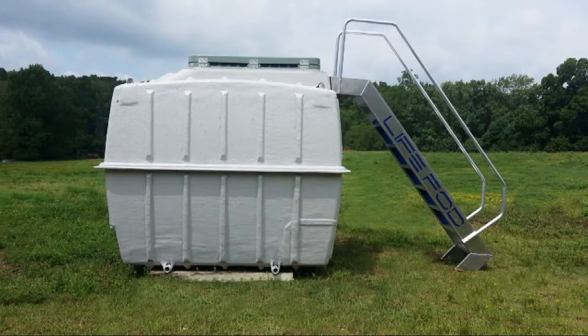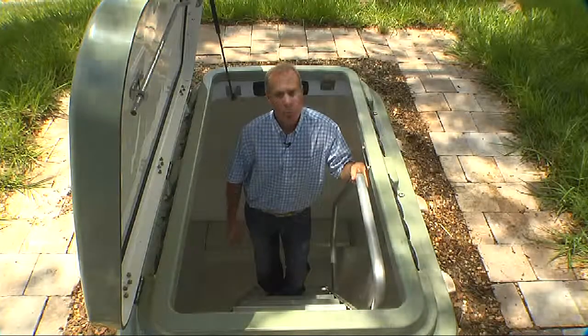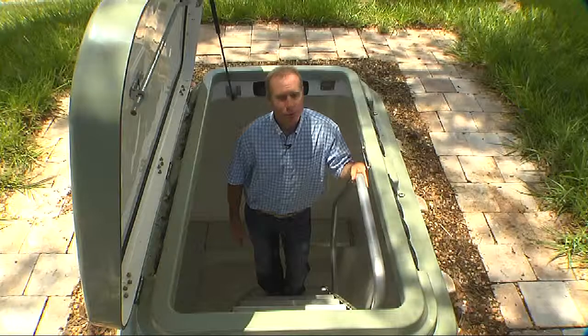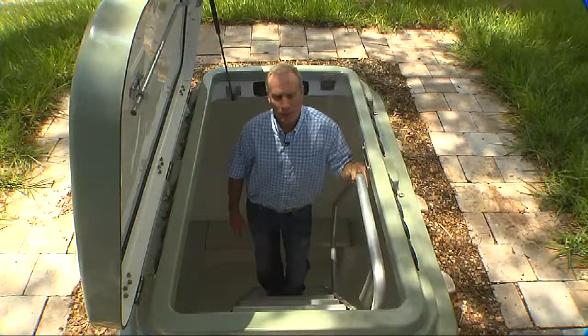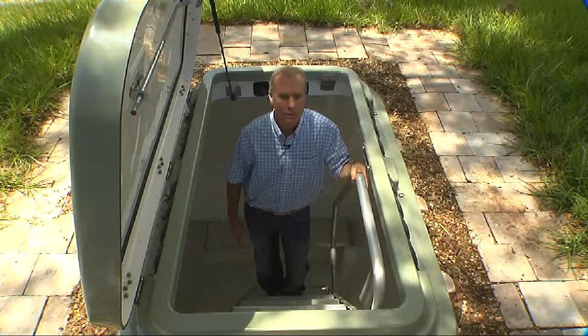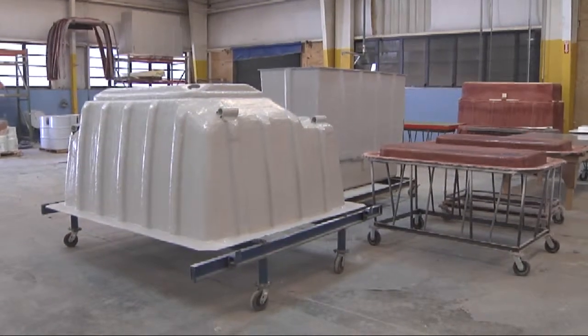The other shelters that are on the market are concrete shelters that are very porous, hold a lot of moisture and mold, and they're uncomfortable when somebody has to use them. There are steel shelters that rust and are very expensive. And with the fiberglass shelter, it's very clean. It's a great material to be buried underground.